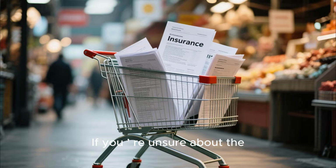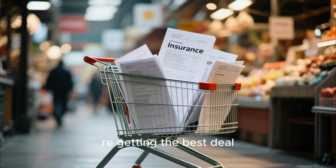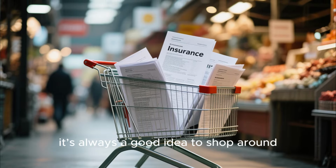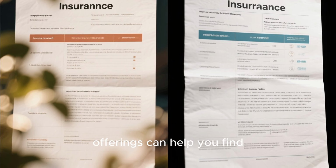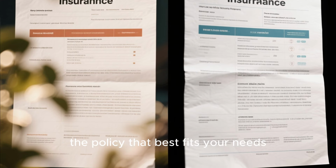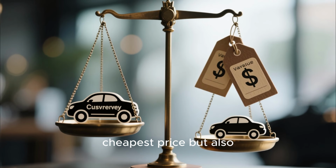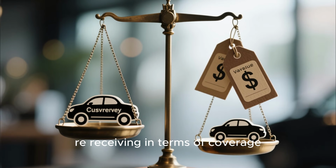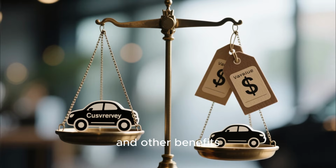If you're unsure about the terms of your current insurance policy or want to make sure that you're getting the best deal, it's always a good idea to shop around. Comparing different insurers and their offerings can help you find the policy that best fits your needs. Remember, it is not just about getting the cheapest price, but also understanding the value you're receiving in terms of coverage, including courtesy car guarantees and other benefits.